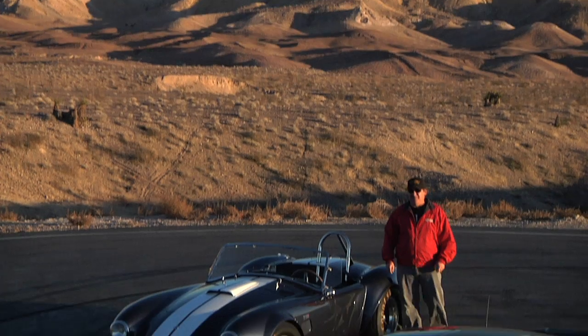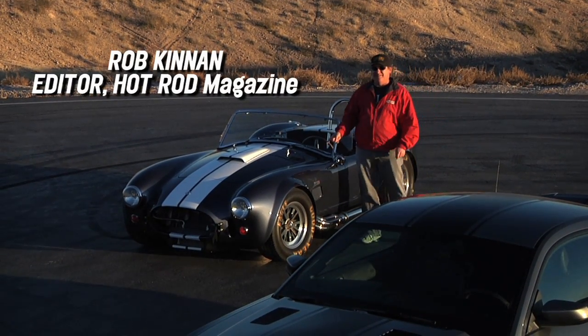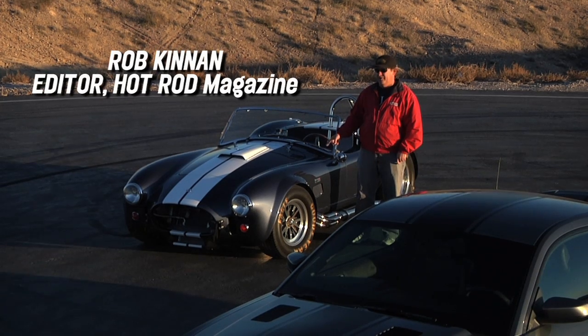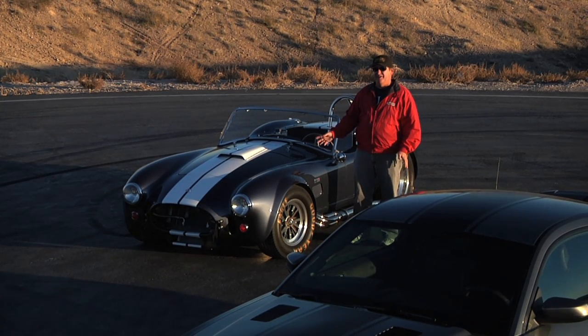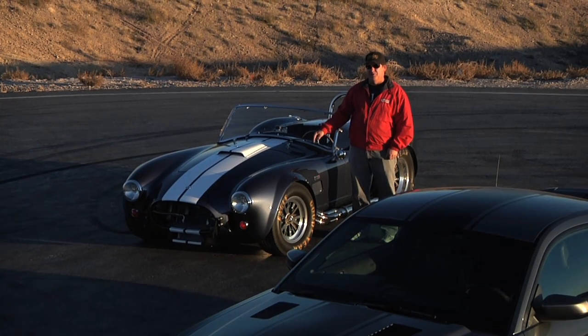Badass, nasty, fast. All synonyms for the Cobra. Carroll Shelby's car he built in the 60s by stuffing a big Ford motor into a tiny English sports car and unleashing it on tracks and streets across the world. When you say badass car, this is what comes to most people's minds.